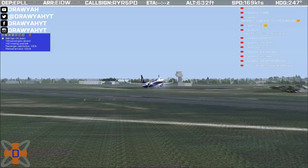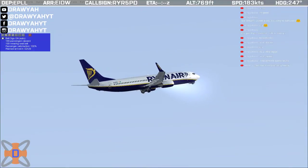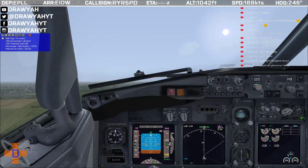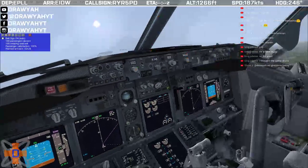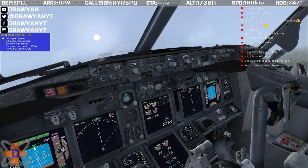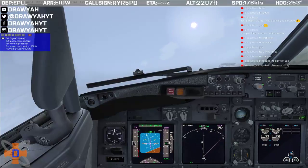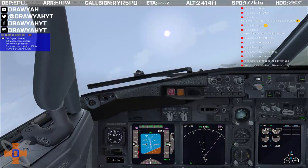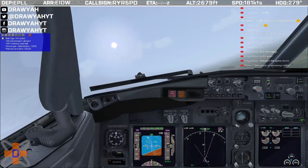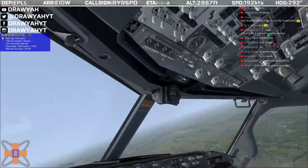There we go. Positive climb, gear up. Let's head back into our cockpit so I can see what I'm doing now. Flaps up by 1. Auto throttle set. On nav and VNAV. Cool. And then I can just raise the throttle step by step once I am on takeoff. Auto brake set. Make sure everything is also set. And there we go. Another standard departure for this aircraft.